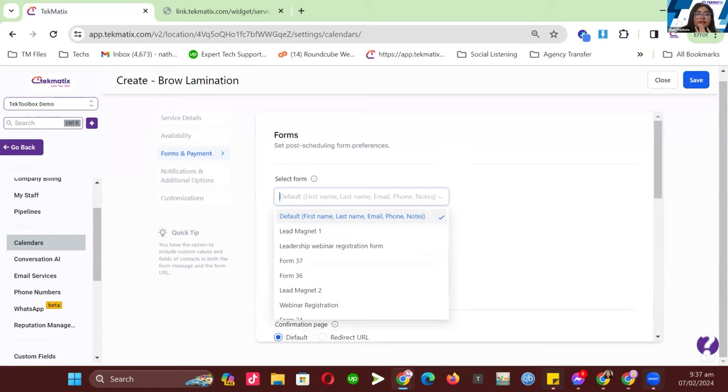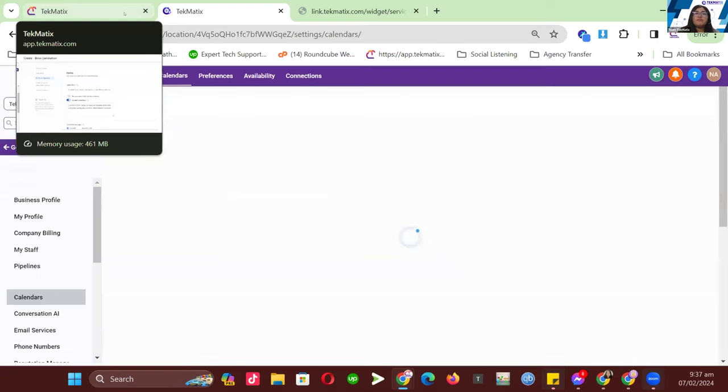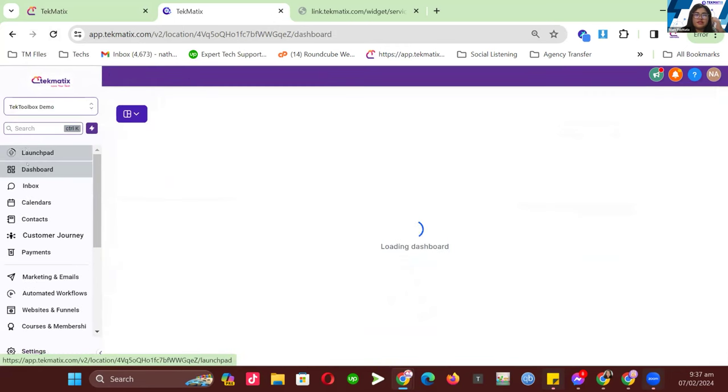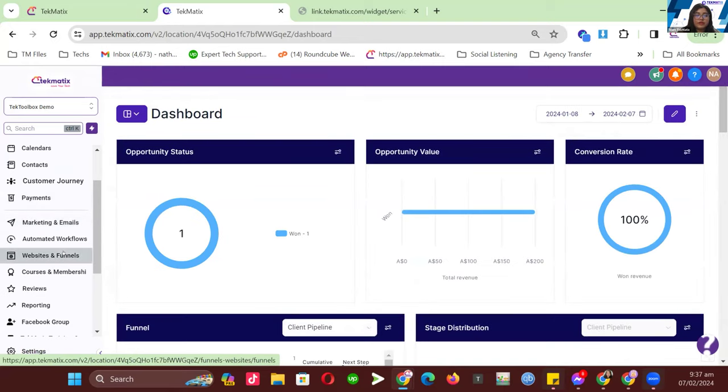To create a customizable form, let me just duplicate this page first. What you're going to do is head over to your site's forms and create your customizable form, then attach it to the calendar if you want to collect more data aside from first name, last name, phone number, and email before they can book a call with you. So you can collect more data from the clients on what their current trouble is, so you can get ready with the service before the appointment.